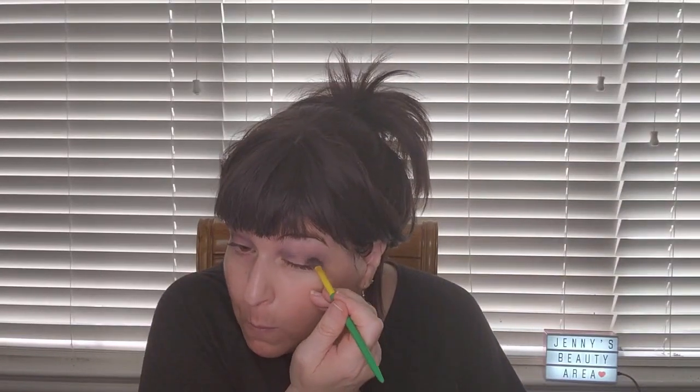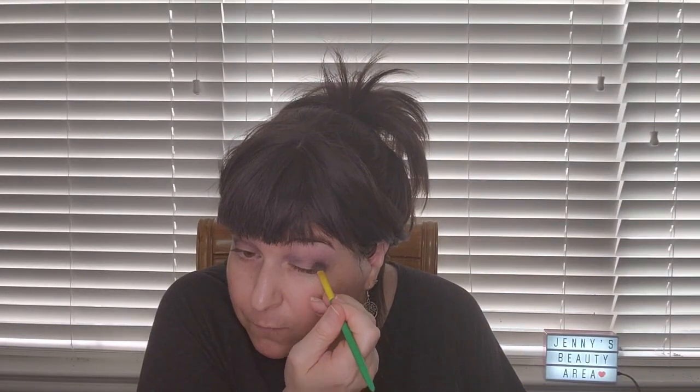Okay, now what are we gonna do for shimmers on the lid? I am thinking I really want to use that ripple shade with that sparkle shade on top of it. What I am going to do is take a little bit more of that haze and put it on my outer corner. I'm loving this so far.